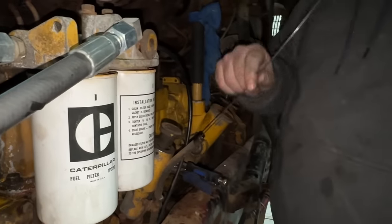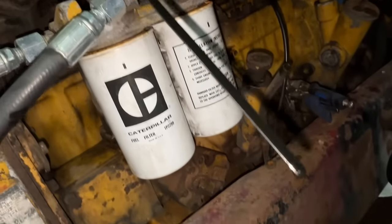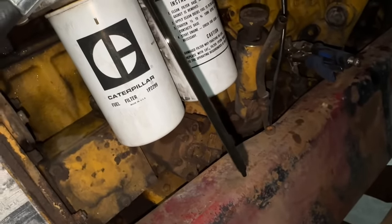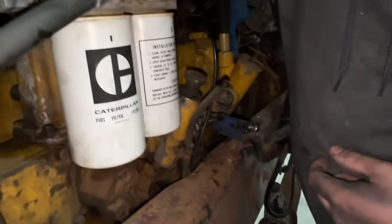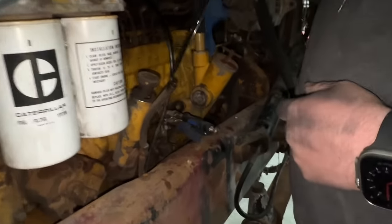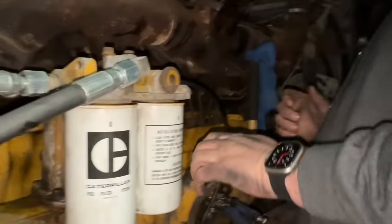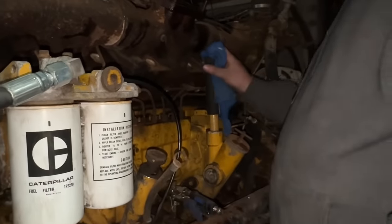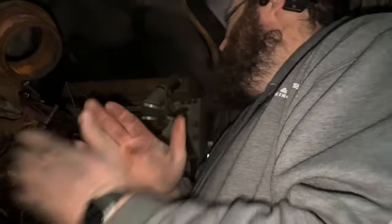All right, we got oil. Look how pretty that oil is. Did we change oil in this thing? Maybe Stan did 27 years ago. That's a good looking oil. So yeah, it's brand new. New filters. Because they're 27 years old don't mean.